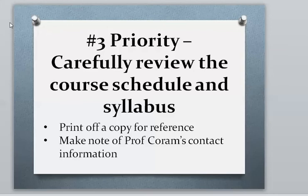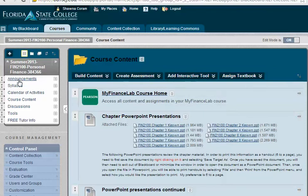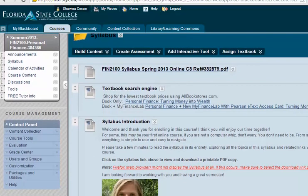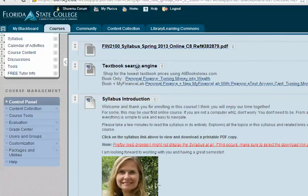Also, I would like you to go in and carefully review the course schedule and the syllabus. Go back to Blackboard here. So you have your announcements. We have the syllabus in Blackboard right here. If you click on it, it'll come up. You'll have an opportunity to download it and print off a copy, which is what I recommend, so you have my contact information in case Blackboard is down. Here's that allbookstores.com. You can click on these links. It'll take you right in there.